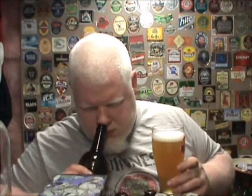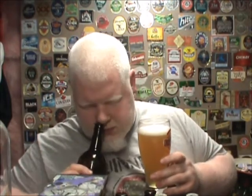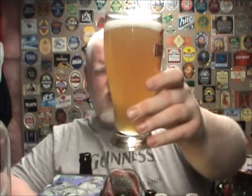Now this kind of smells like that. In all honesty, it smells kind of like an adjunct lager, just an unfiltered version. Grainy, sweet, straw-like, a little bit of a grapefruit scent on the back end. But just boring and grainy, really. Let's try it. Cheers.